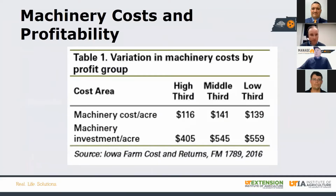All right, now we're going to move into thinking a little bit about costs. I like to show this slide. I think this is interesting information. I actually have the updated 2019 Iowa State publication on this one. Interesting to note that Iowa State has grouped farmers into profitability groups, the high, middle, and low profitability groups. And we see that their measure of machinery cost per acre and machinery investment per acre is lowest for the most profitable producers. So there's something going on there with efficiency and their ability to spread out cost and make the best use of their machinery system so that their costs are lowest.